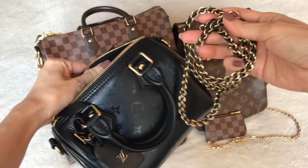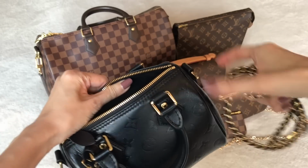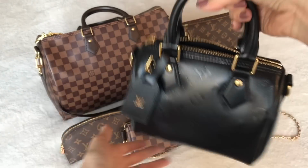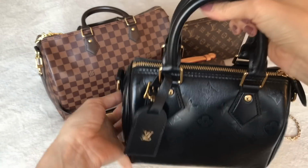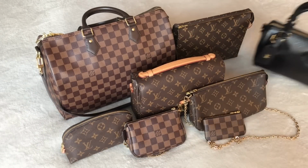It's like that perfect Goldilocks size. It's the monogram canvas with that thick strap. That too was available online, and maybe it is still today. I'm going to go back and check later because I'm so curious what is going on. I'm beyond curious, I'm suspicious. I don't know, something feels funny.